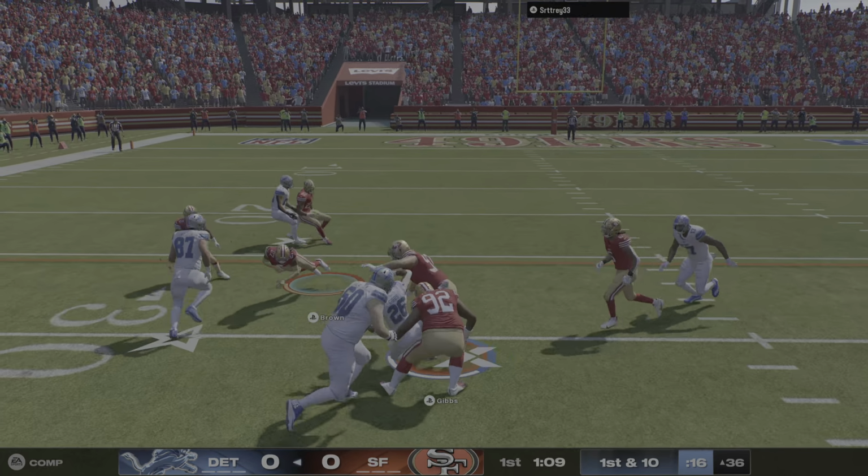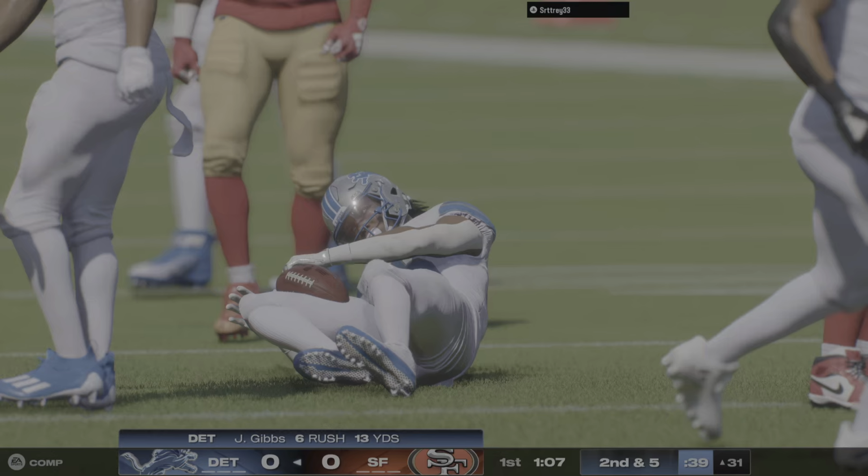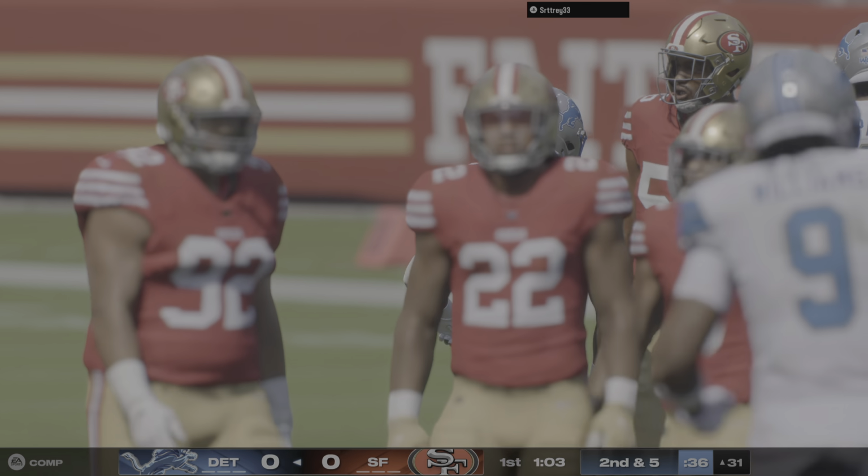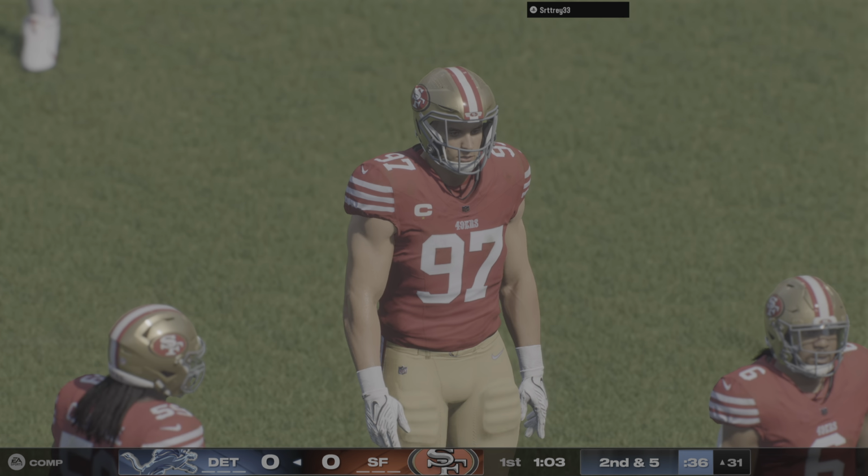On the ground, it's a give to Gibbs. This is ahead for about 5. Nick Bosa makes the stop. First down play, nets him 5. It's going to be 2nd and 5.